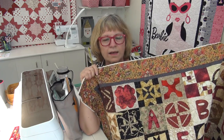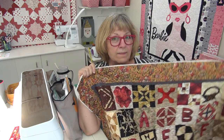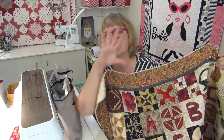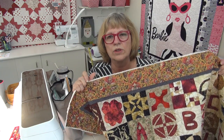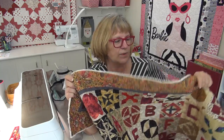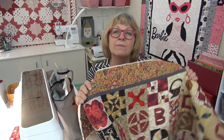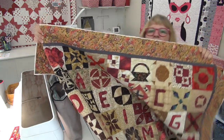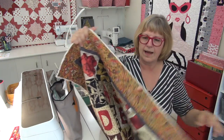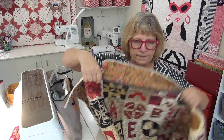But these blocks were from the Jane Stickle quilt, which is a Civil War quilt that she finished in 1863. So I did not do all the blocks, and it has a gorgeous triangle border, triangle blocks on a border. It's just gorgeous, the real quilt. But I did what they call a baby Jane, making less blocks, and then I added my alphabet. So you've got the alphabet, and I wanted to show you the quilting on it.